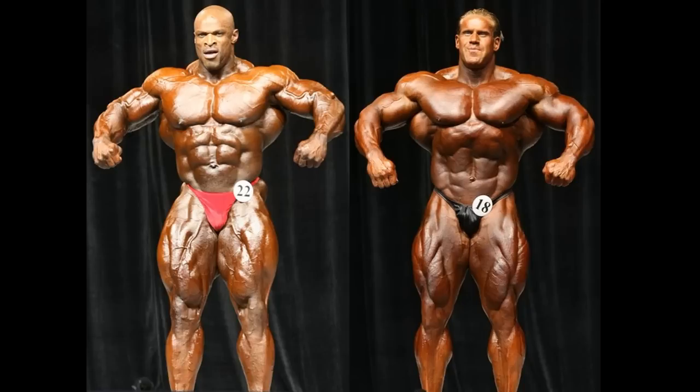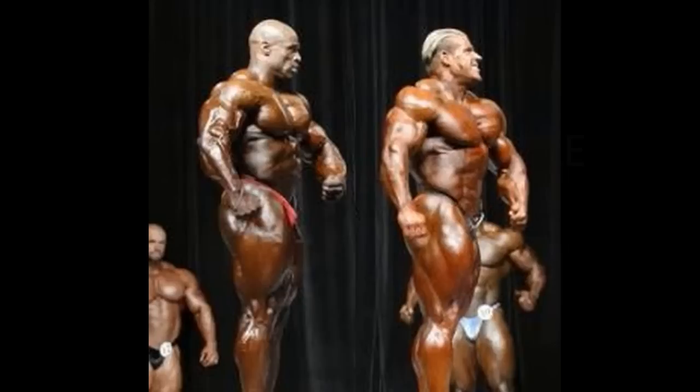Jay Cutler, he looks good. He looks perfect, really. His conditioning is not as good as Ronnie's. So if everything was working for Ronnie, he would get the win. He's bigger, more muscular. But the symmetry, guys. Let's go to the side position. And I do not like judging the side positions. I mean, if Ronnie tilted slightly, he would probably look better. That's why it's kind of stupid, really. But anyway, they do it in professional bodybuilding, so if I have the pictures, I will show them.